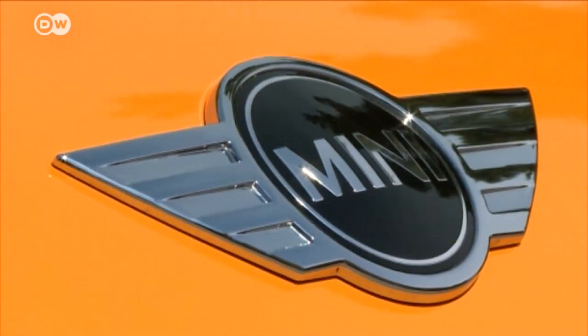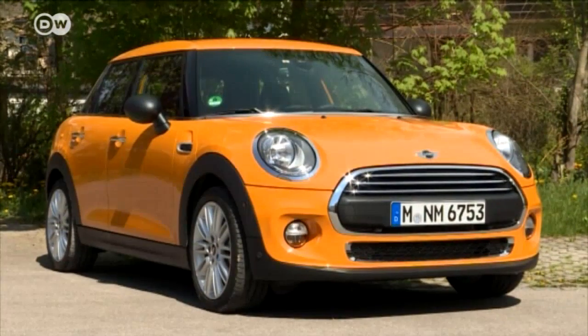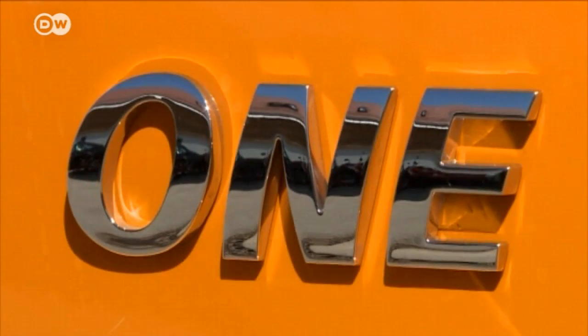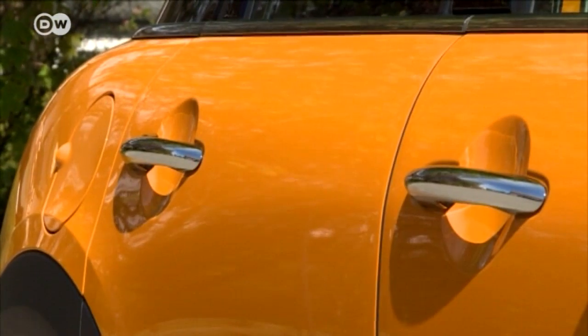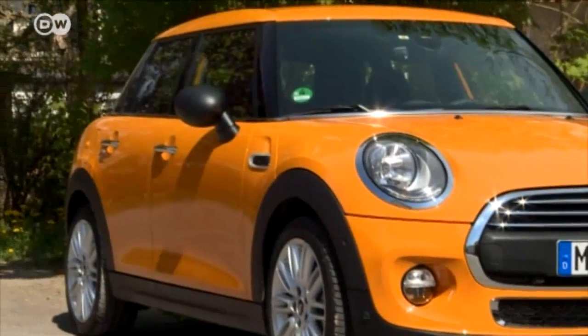It's like when an older relative came to visit, pinched your cheek and said, "My, how you've grown." They noticed the difference, even if you didn't. Over the years, the original 3-door Mini has grown up and gotten bigger too, almost unnoticed. The design remains virtually unchanged for the 5-door model.